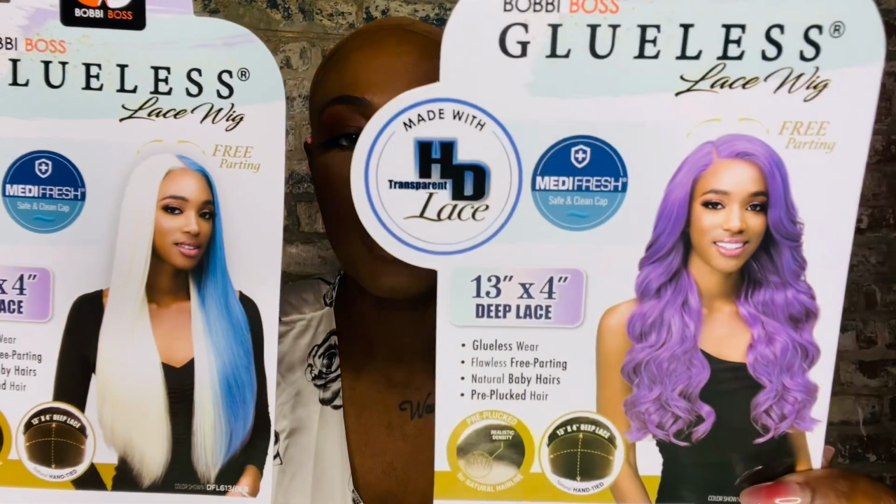The straight, and I got them both in the same color. I got both of them in that beautiful blonde color that I do love by Bobbi Boss, HL22/1222, okay? The straight one is in the style MLF261 Camila, C-A-M-I-L-A. And the curly one is in the style MLF264 Paisley, P-A-I-S-L-E-Y. Okay, and they both are very, very pretty.